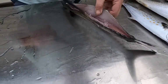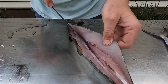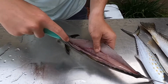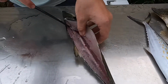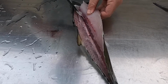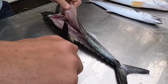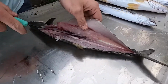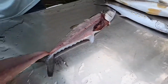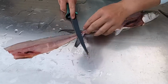Okay. So right here, I'm going to line the rest of his back all the way down until I get to the other side, trying to get as much meat as possible off of this fish, because the last thing we want to do is waste good edible meat on a fish that you decided to keep from the ocean. Okay, I'm going to have to use a little bit more force right here, because you're cutting through bone. I'm just going to flay it. I just think it's easier.